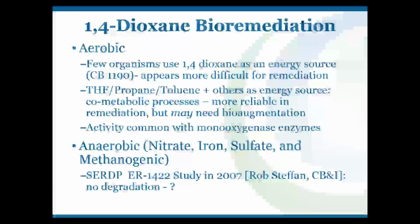Under anaerobic conditions, there's a couple of cases that we'll mention. This particular one, again, a DoD-funded project back in 2007 by Rob Steffen and his group. Rob was with Envirogen, as I was back in the early 90s. Rob did this study with his group, looking at whether 1,4-dioxane could be destroyed under anaerobic conditions. Envirogen was acquired by CB&I, and that's why he's got that label after his name now.